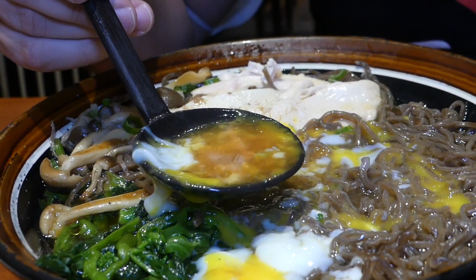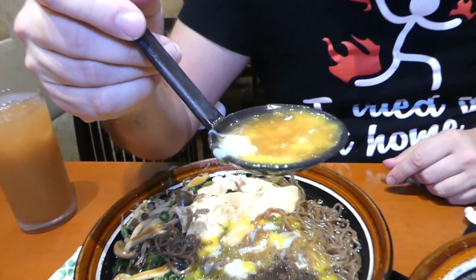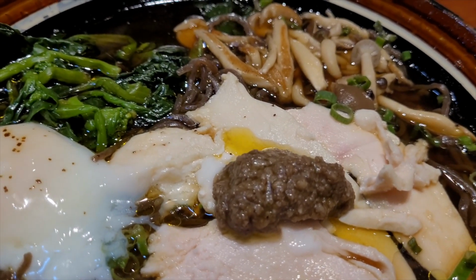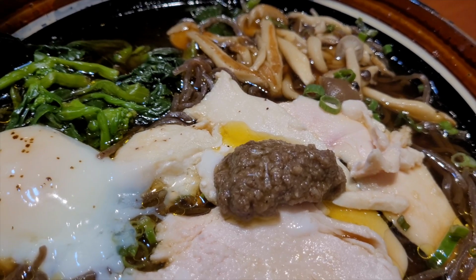So the egg is very interesting because I thought it was just gonna melt everywhere, but it looks like it just has a little bit of texture, just a little bit. But yeah, look at that. That looks pretty good to me. Ooh, you know what? I like that. It's really not that strong. You definitely taste the truffle, but it's not overpowering at all. Simple, but really delicious. The noodles I'm very interested in too.